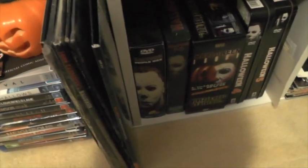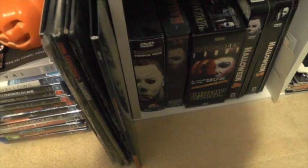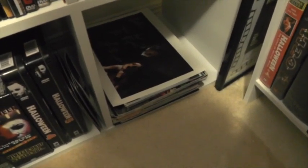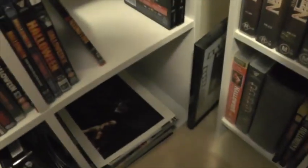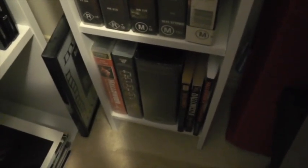Then here I have a bunch of laser discs and some vinyl, which I'll show a closer look of later on. Some magazines down there, just all Halloween related articles and stuff like that. I'll also show them a little bit closer later on. We'll do the VHS next, since I'm down here. Apart from Resurrection, I have the original movies on VHS, which is pretty cool. And then next to that I just have some Halloween novels.